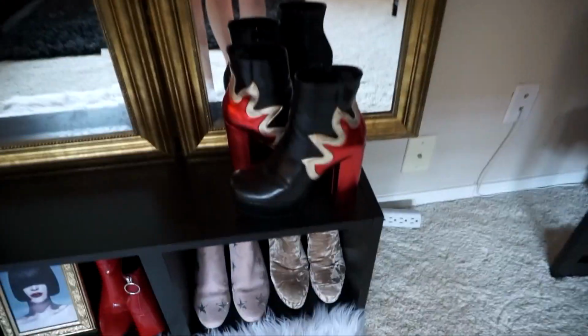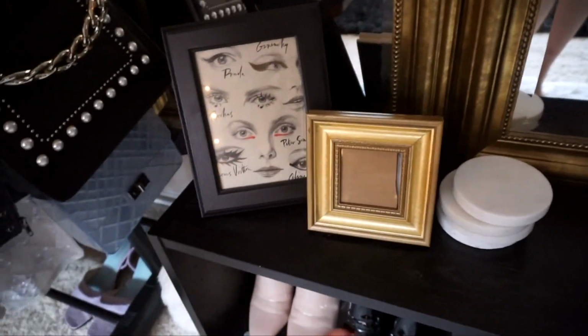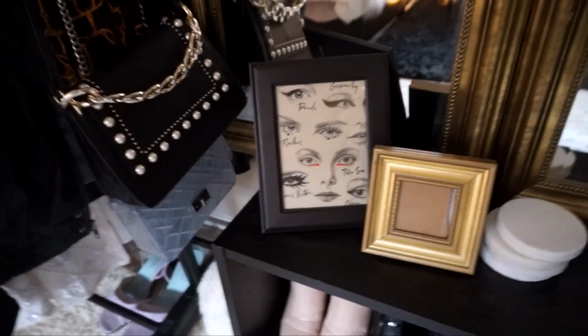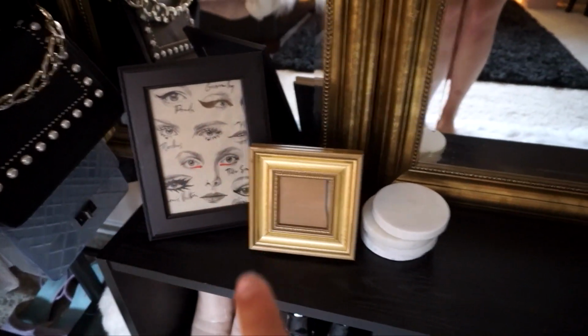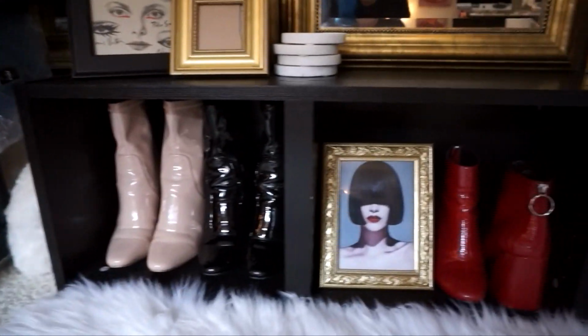And then I have my favorite shoes ever in the entire world that I got from Forever 21, and then a couple of frames here. I still have to figure out what to put there because I just rearranged a bunch of stuff the other day, and this frame is still empty. I got these coasters, probably from TJ Maxx, and then just a couple of my favorite shoes.